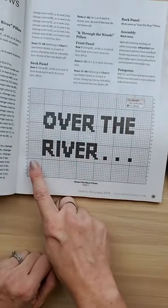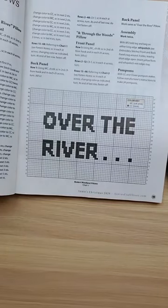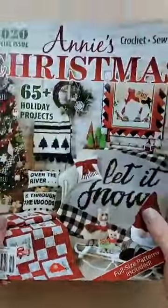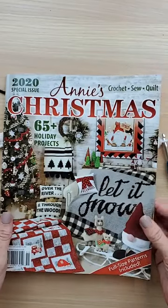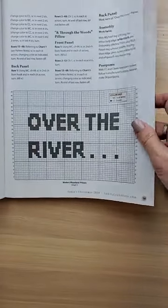All right, so we will do some examples so you can understand it. For those who are just joining, I can see some people are still joining now. We're making the Over the River pillow that was published in the Annie's Christmas 2020 edition, and we're going over tapestry crochet. So these are the modern woodland pillows.